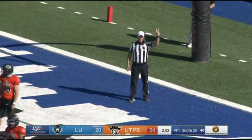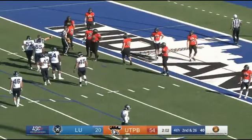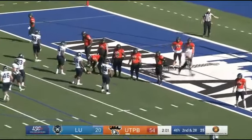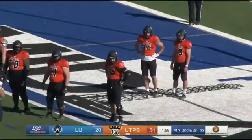Replay. 2nd down. You know, the 4 interceptions, we had 4 versus Kingsville, Texas A&M Kingsville, to wrap up the 2019 season. Also had 4 against Sul Ross State University back in 2017.